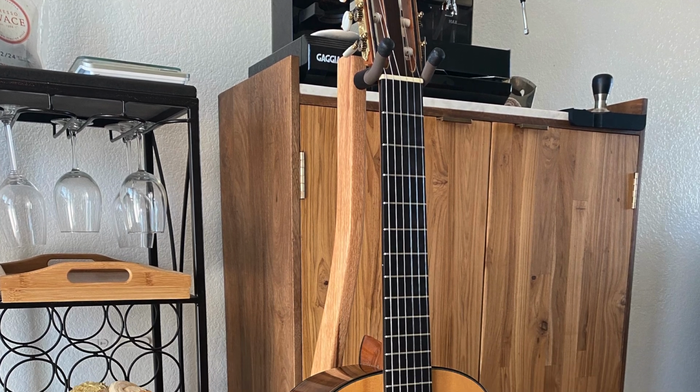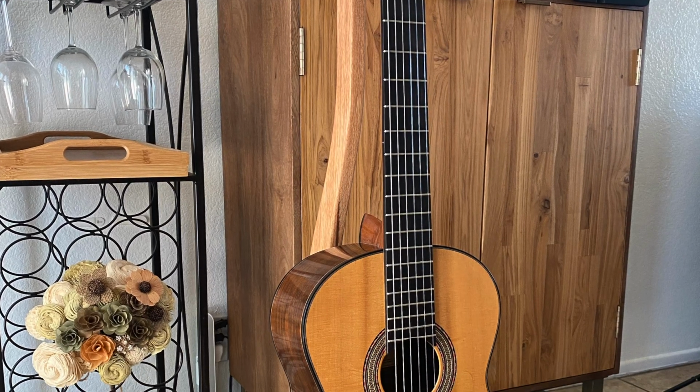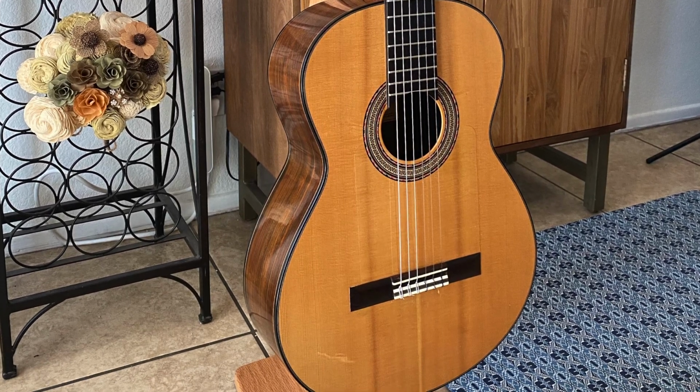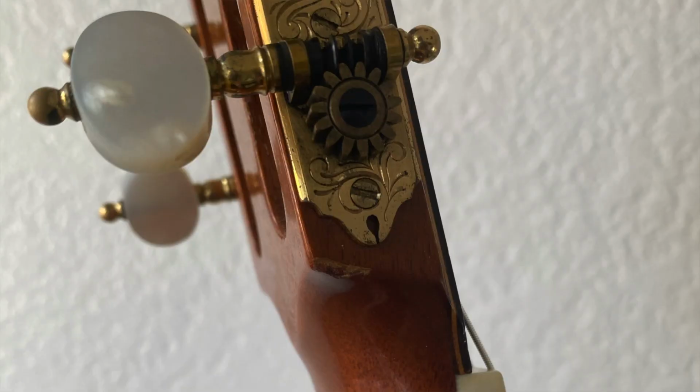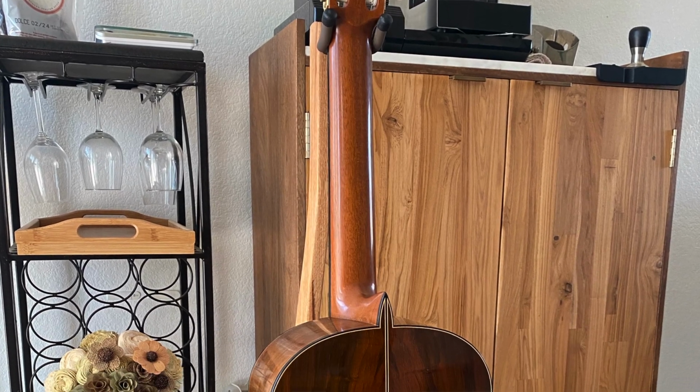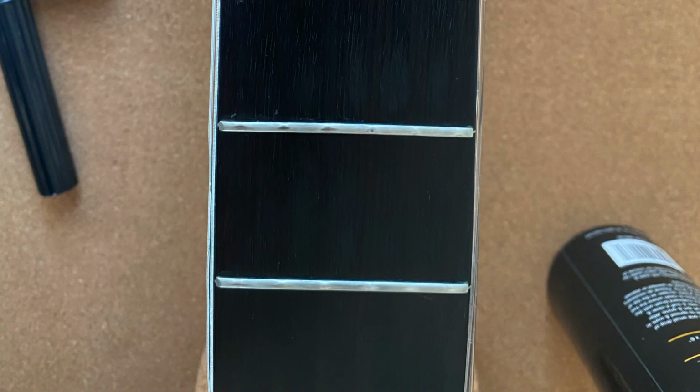Moving on to the condition of this guitar. Well, to put it nicely, it's been played quite a bit. The headstock doesn't seem too bad. There's a little bit of a nick right below the treble, the bass side tuners. That's one bruise that I have caused. The neck itself is in pretty good condition. The fret wear is very minimal. I believe these are the original frets.